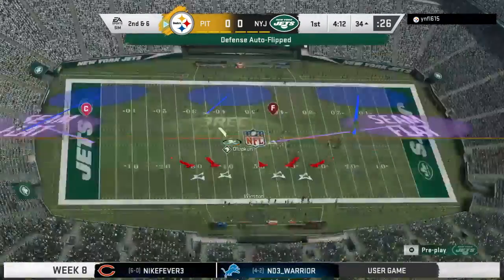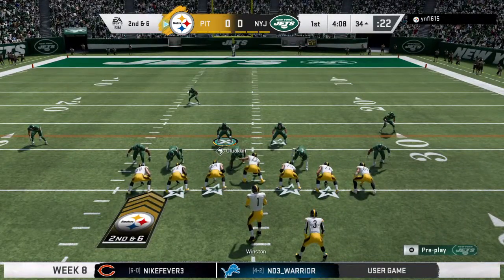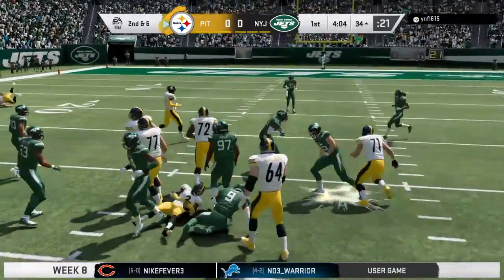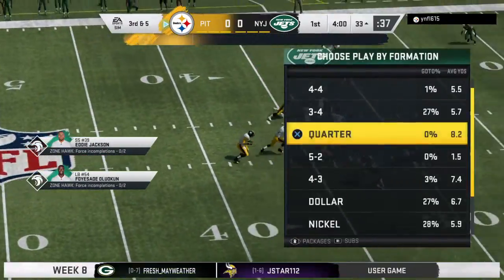Going nowhere. On second down, Hill. Call it a gain of a yard, and it's going to bring up 3rd and 5.